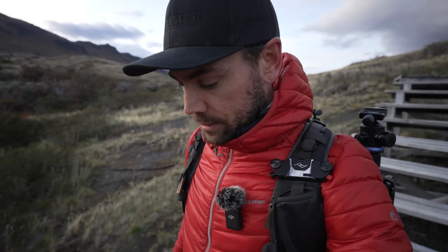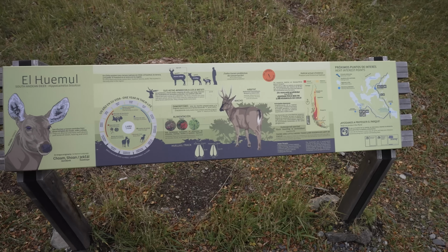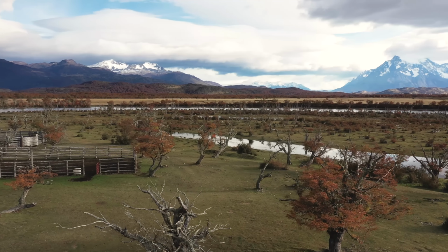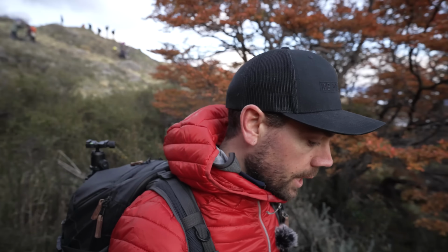So now it is time to head back to the hotel, get a couple of hours break, then we're gonna go towards Lago Grey and explore some of this amazing color, because here we still have fall color. It's further south and it's not as high elevation as El Chalten, which means that you still get these beautiful classic Patagonian colors. Look at these trees that I'm surrounded by right now. This is what we're gonna try and find this afternoon around Lago Grey.